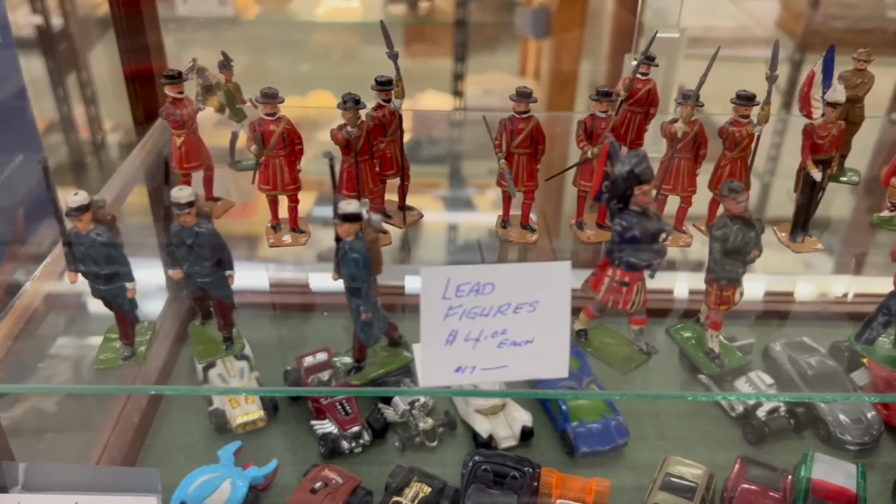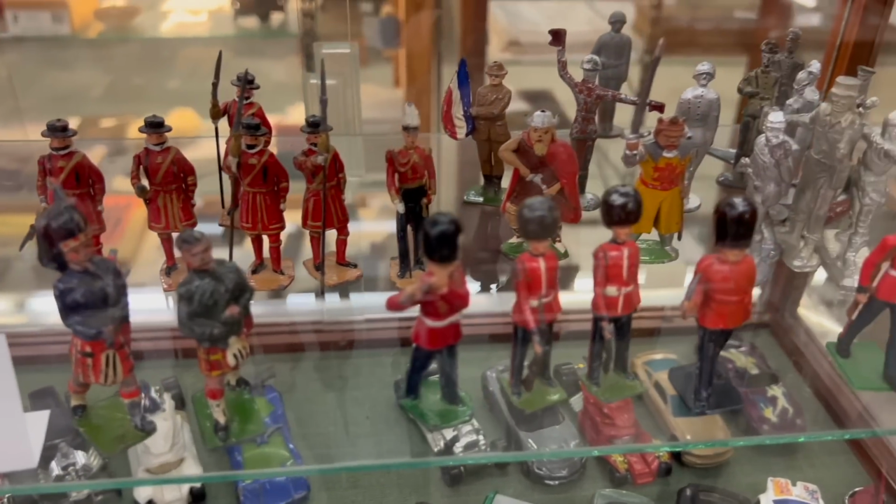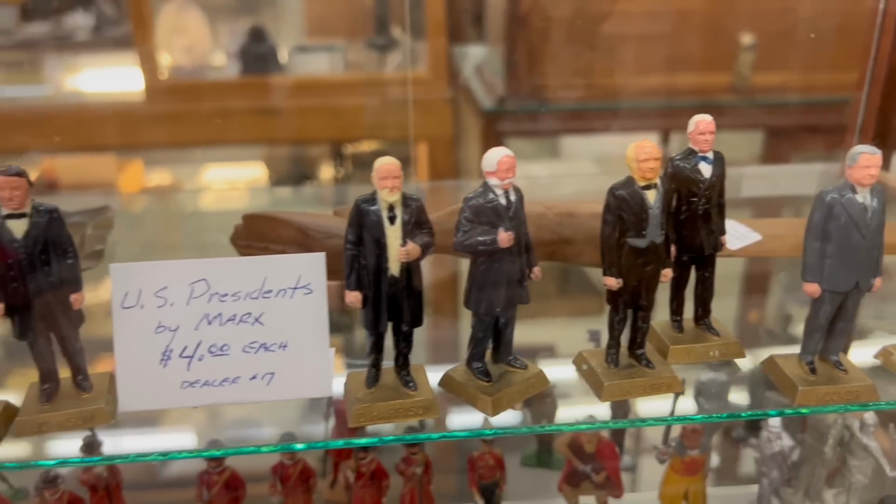Beefeaters and basic soldiers here, English. Lead figures are priced at $4 each, as are the U.S. presidents. This was part of a Mark series that they did in the 1960s.